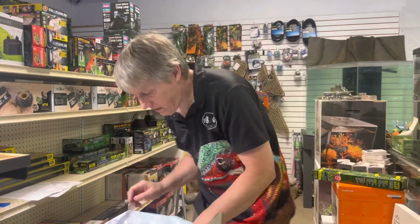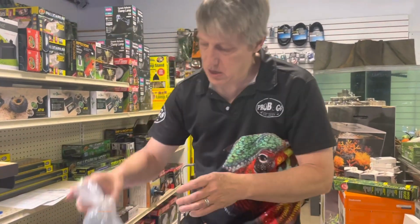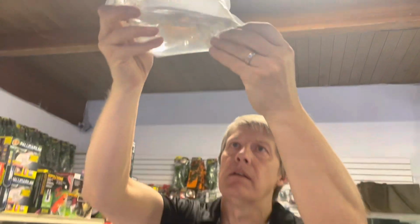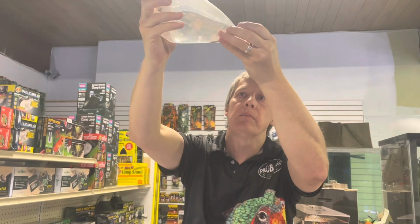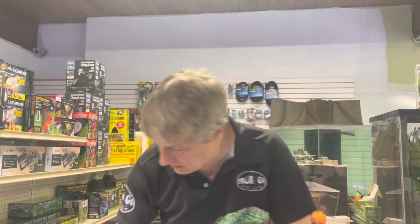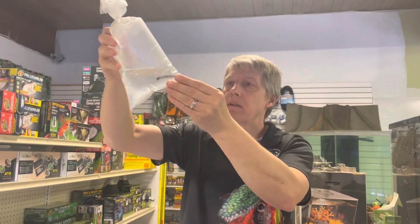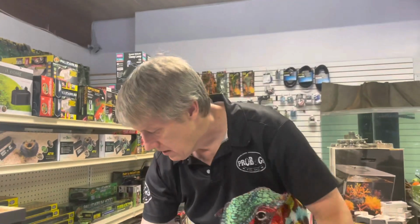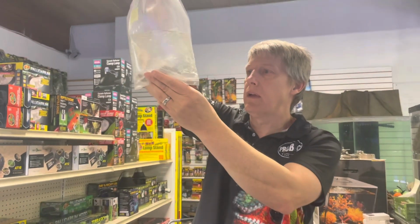We got fish in a box. I don't think he made it. That's a lawnmower blenny, but he didn't make the trip. I'll check to make sure later, but I think he's not with us. Here is another cleaner wrasse. He looks pretty good. And bigger bag. What do we got in here?